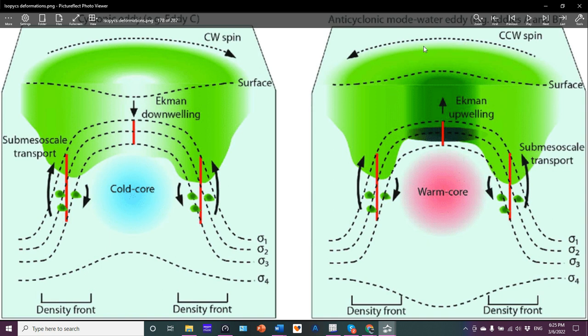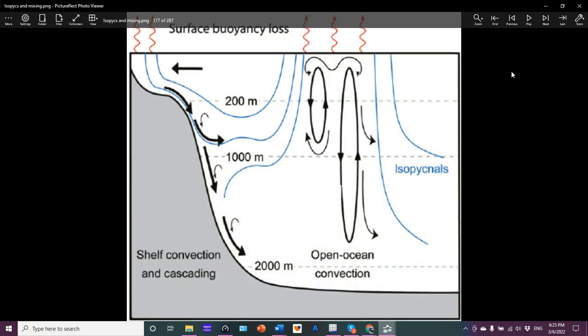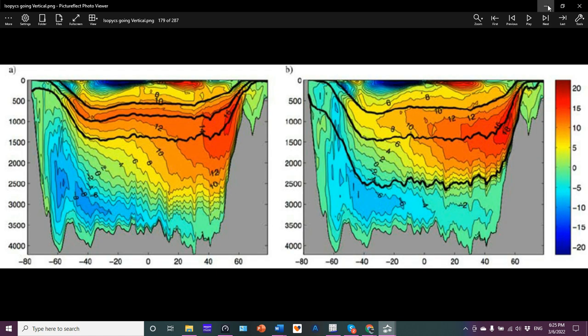And if you have a counterclockwise spin, again northern hemisphere, then you're going to have water pulled away from the center, and then you're going to have an Ekman upwelling in the middle. A good example of this is the gyre found in the Gulf of Alaska. You've got a lot of upwelling, bringing nutrients. Oh yeah, Gulf of Alaska, very productive waters. So I just wanted to show you that, and again, more detail in my rotating systems video. But this is what they were getting at when they were talking about the isopycnals.